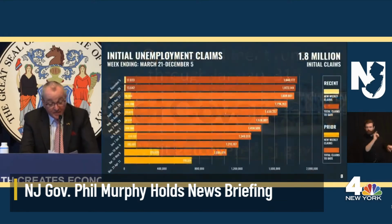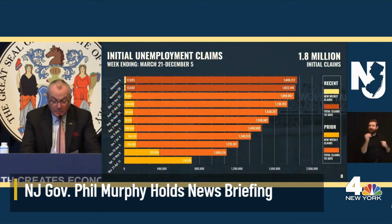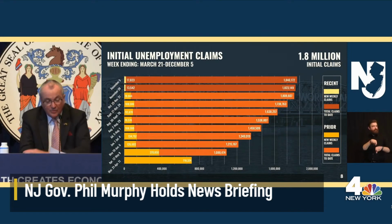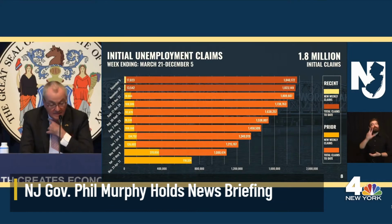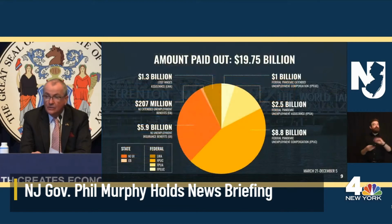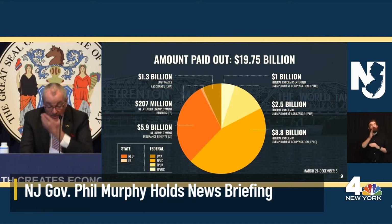Next up, shift another gear. As it was reported yesterday by the Department of Labor, the unemployment figures for this past week showed a week-over-week increase in initial claims of roughly 3,500 for a total of just over 17,000. Over the past 9 months, more than 1,840,000 New Jersey workers have filed claims for unemployment assistance.